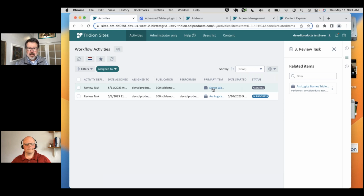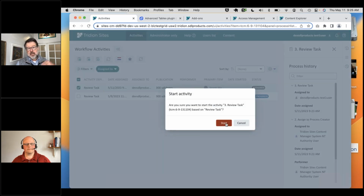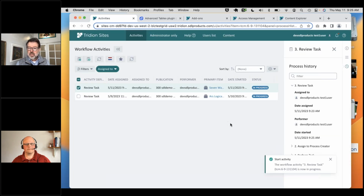So here's that item that I just created. I can go into this item, I can review it, I can take a look at the process history of this item, and you can see all the different steps that it has gone through. I can even go ahead and do things like, okay, I can start this activity. Now it's moved into another stage.